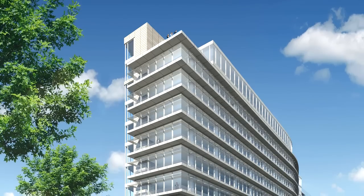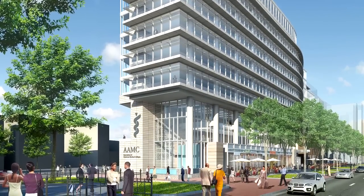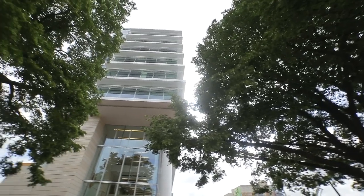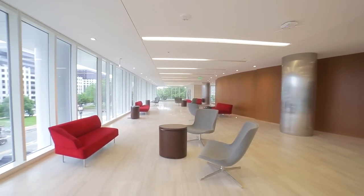I'm principal with Studios Architecture, and on this project, I was the principal in charge of the project, really leading through the process and helping to create the initial big idea for the project. What's incredible about the AAMC is the incredibly strong culture that it has across the organization, and people are really interested in the whole mission of the organization. I think the new space really reflects the culture that exists.